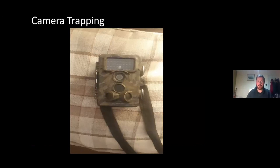I've got a number of tins down for the reptiles and for the small mammals to have a look at. Even had a weasel nest under one of our tins up there recently. So on a couple of occasions, lifted the tin and a weasel shot out, which was pretty cool. Lots to enjoy up there.